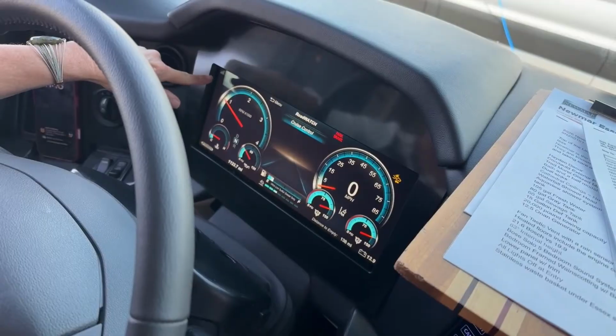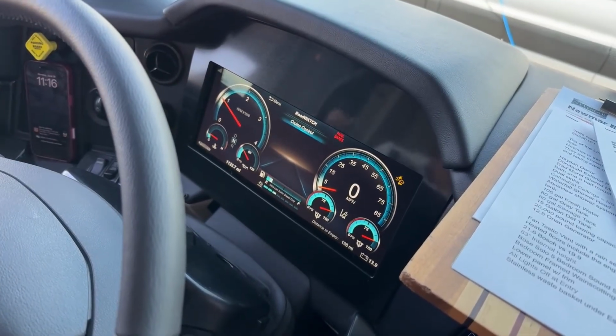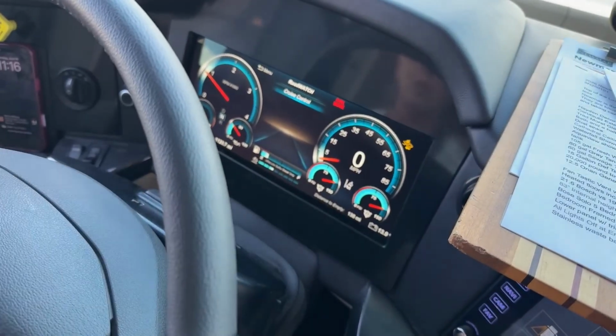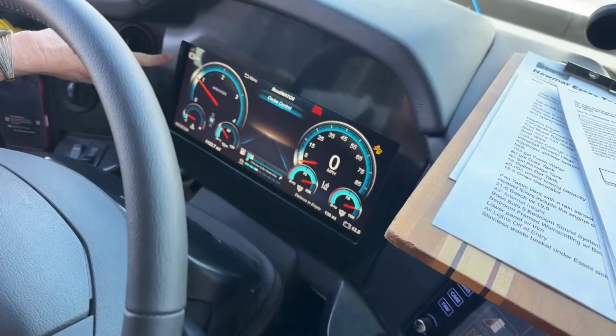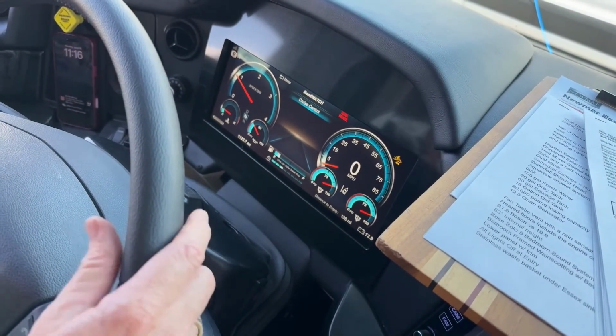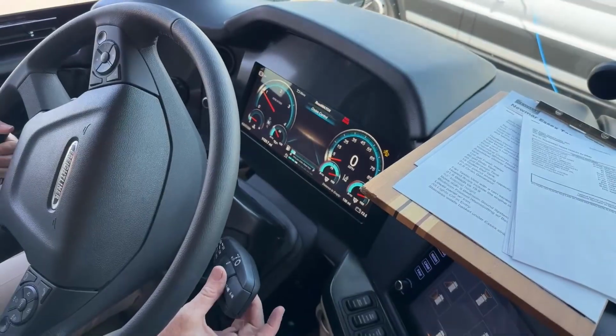And then as you can see here, I can see if my phone is charged. I can turn my lane departure on and off, so I can see if that's engaged. I can turn my engine brake on high, medium, or low, or off right here. And then I also have the shift control.